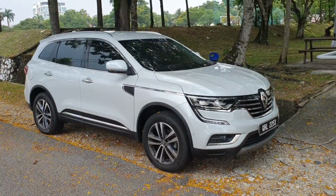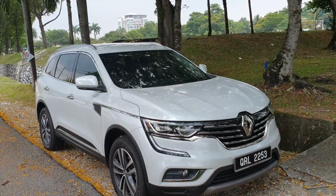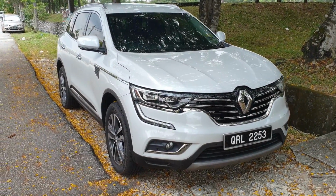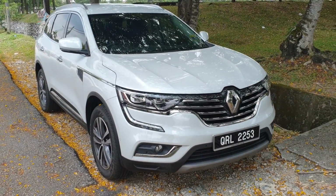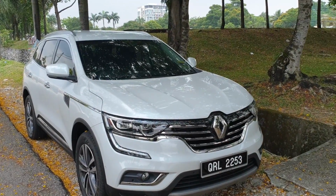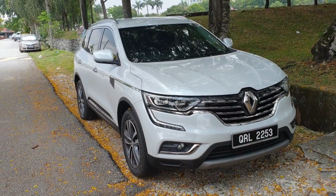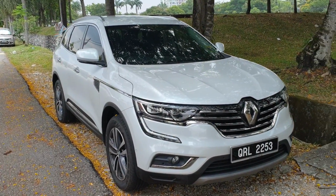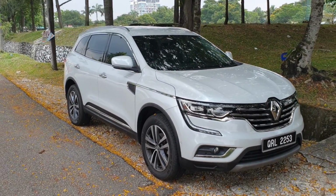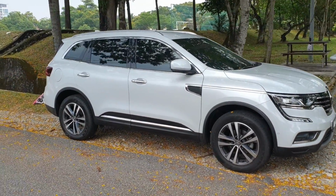So on to the Koleos. Just a flashback a bit. The Koleos, mechanically, is based on the Nissan X-Trail, and for us, we only get the 2.5 liter engine. Just a comparison. So now the Koleos is 2.5 liter front wheel drive. In the X-Trail, this 2.5 engine is only available with all-wheel drive. The X-Trail also gives you the option of a two-wheel drive with a 2-liter engine, or you have the hybrid model, which will be launched later, I think, in April, in conjunction with the facelift.